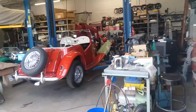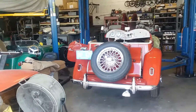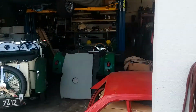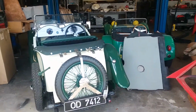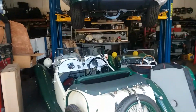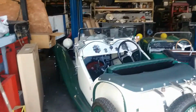Moving along to the center section. 2 more mechanics. The 33 MG J2. One of our current restorations up on the left there. Waiting final touches of the interior.